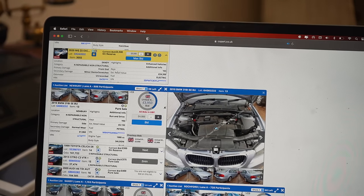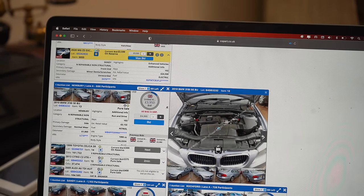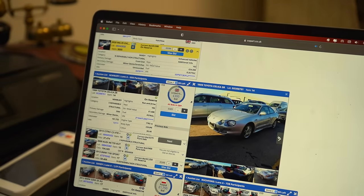Let me shift this camera around. This is ridiculous. Have a look at that. 3,950. You're looking at 4,546 with fees now. At least 4,500, 4,600. Is it gonna go? Is it gonna go? Sold. 3,950. Do you think that was a good price?